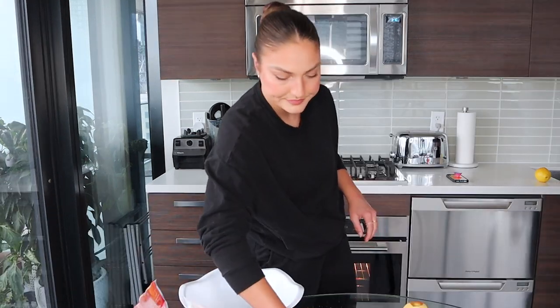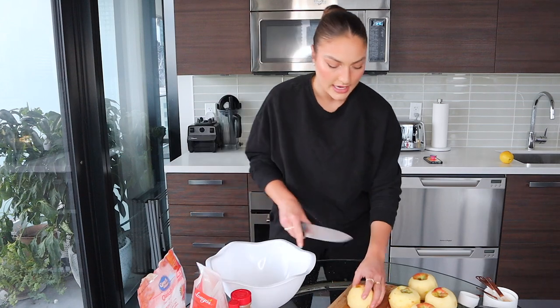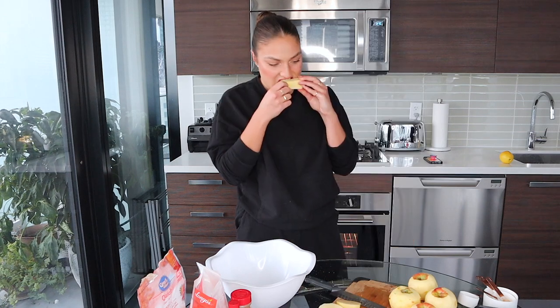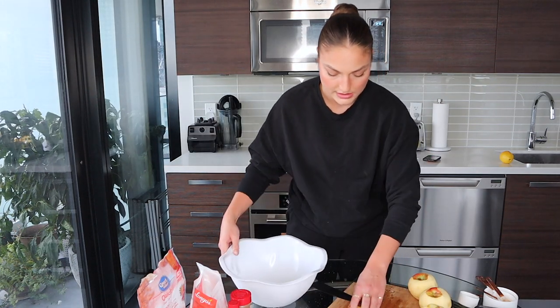Okay, so I've gone back and forth so many times about which way I wanna cut these apples, if I wanna dice them all up or if I wanna just do big slices. I think I'm gonna do slices. Sorry, I'm so hungry. Oh my God, I love Honeycrisp apples. I've been really cheap lately, trying to save money. So I've been buying the cheaper apples, which are like the gala apples, because these Honeycrisps are normally more expensive. So this tastes like the best apple in the world to me right now. So I'm gonna put these all in this bowl here and we're gonna deal with those in a second.